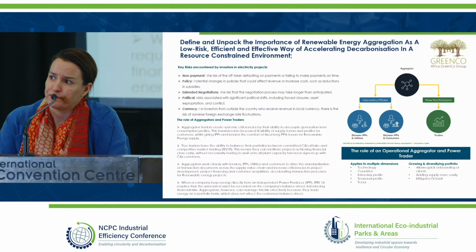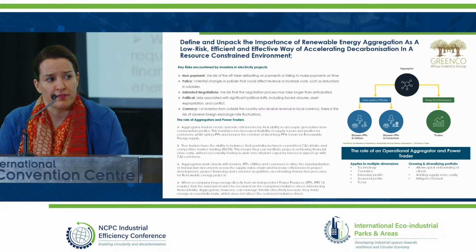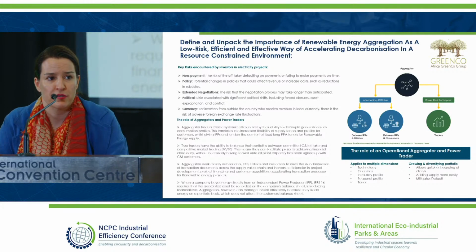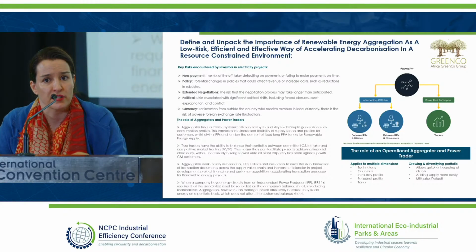So why aggregation? As you may know, there is a lot of discussion in South Africa and the region at the moment on the value of new participants in the electricity sector. Some of these new participants are aggregators, some are traders, some are brokers. The way they're called and the roles and services they provide matters, because otherwise the consumer, which is finally getting choice in South Africa and regionally, will not be able to know what to require of each new player in the market. So why do we think that renewable energy aggregation is important?